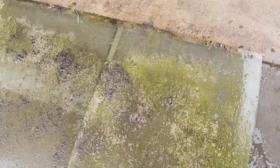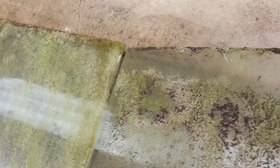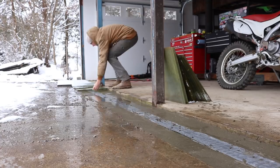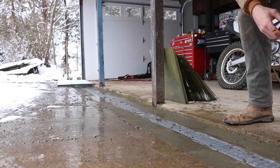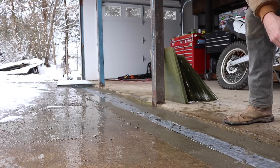Still pretty soft. It's definitely moving the right way. Take this duct tape off too. Oh, that's nice.